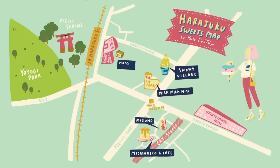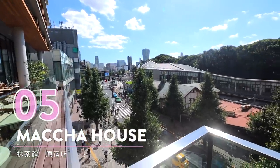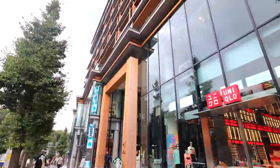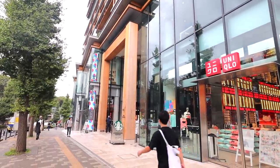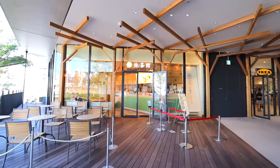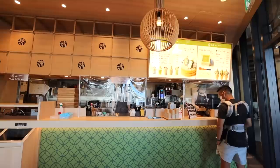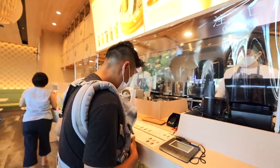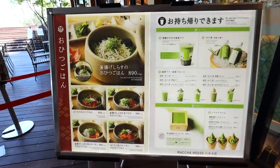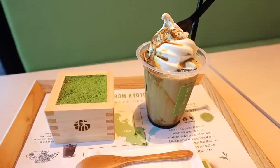Let's keep this food adventure rolling. Number 5, Matcha House. Just across the street from the newly renovated JR Harajuku Station, located in the With Harajuku building on the 3rd floor, you can find one of my favorite cafes, Matcha House, a matcha specialty cafe originally from Kyoto. Matcha House's number 1 menu item is without a doubt their Uji Matcha Tiramisu. They use matcha from Morihan, a tea maker with more than 180 years of history.